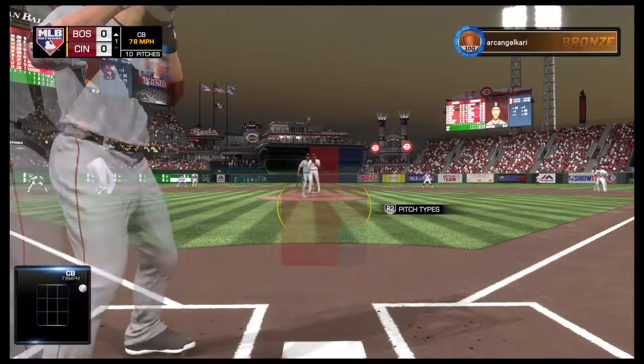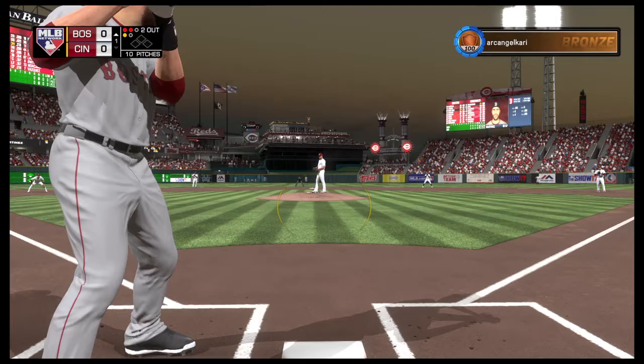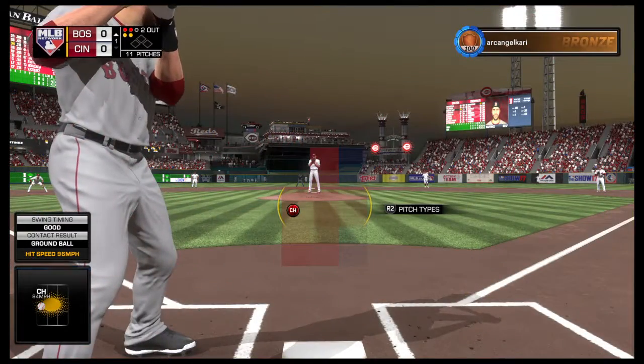No offer on that one. 2 balls and a strike. After 2 breaking pitches, there's a pretty good chance right now you're probably going to get something right in the middle of the strike zone to swing at. So if you're looking for it, go ahead and turn that baby loose.